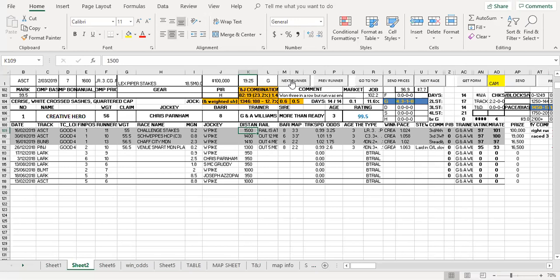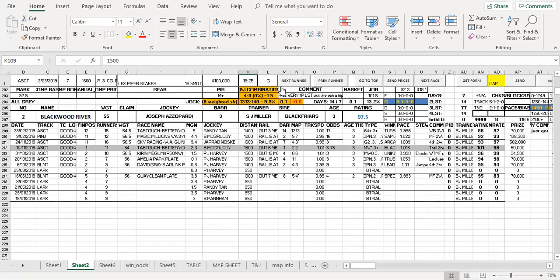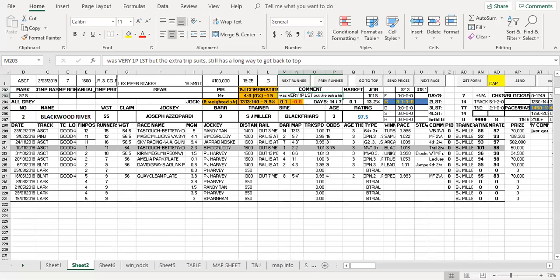We have Blackwood River. Okay, now this is my second bottom pick in the race. It's got this nice figure back here of 101, which it did over a mile. But I've written my comment already about the horse in Saturday's race. If you look in the Formula Bar, it was very one pace last up. The extra trip suits, still has a long way to get back to the top. He sort of came back really grindingly, and so I need to see some improvement before I'd be wanting to get him near the 101. I've upped him to 97.5, which is about the best I think I can do.